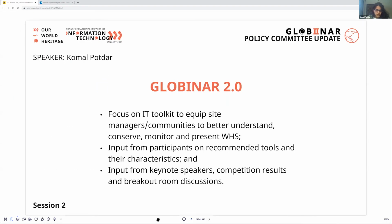So here we are today, Globinar 2.0, and today's focus is building our key recommendations for the policy and toolkit, and developing this toolkit to better equip site managers and users in how to understand, conserve, monitor, and present World Heritage sites. We'll be looking for inputs from all the participants present with us today from different backgrounds. We expect site managers, academics, experts, and professionals to rate and give inputs on the characteristics of these toolkits that we will be presenting shortly. We also want to listen to your inputs based on the keynote speakers and the competition entries, and include them in the discussions in the breakout rooms. Next one, please.